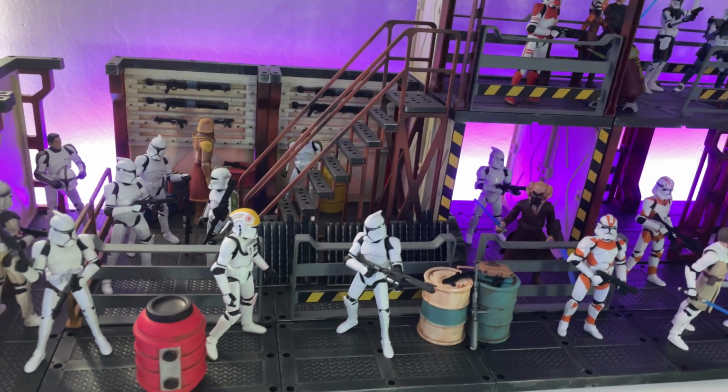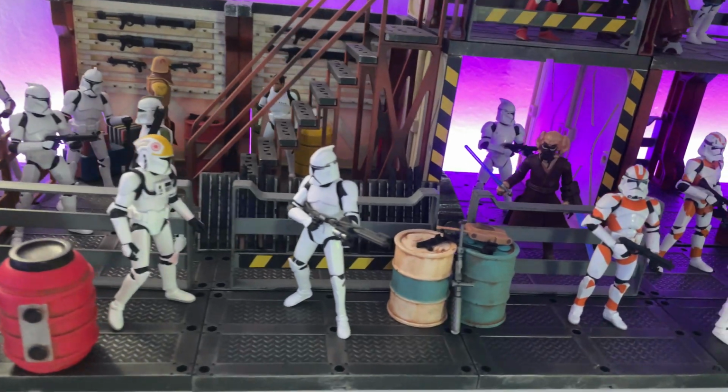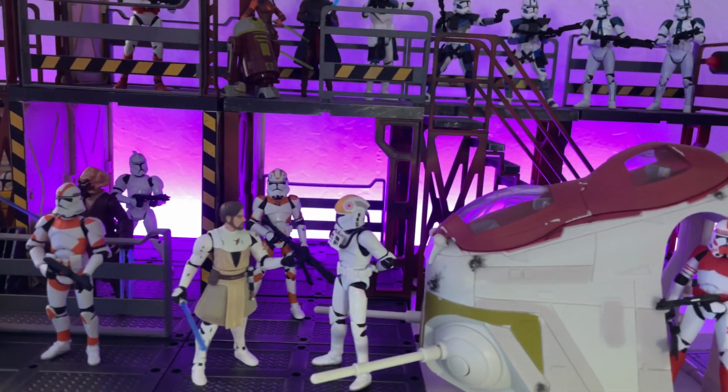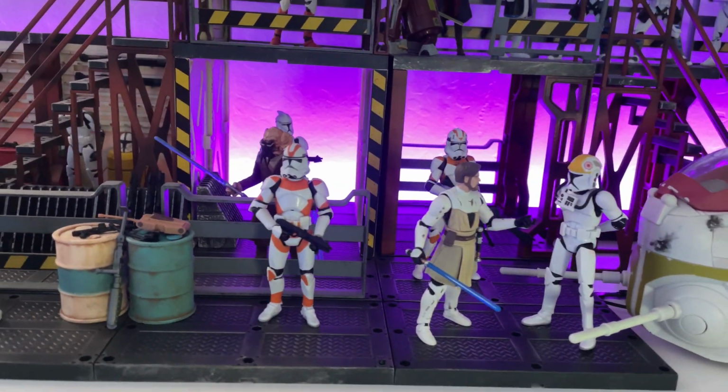And here we have my Joy Toy Mecha Depot display that is just full of clone troopers. They make some really amazing playsets, and you should definitely check those out. They're a great way to display your 3.75 figures.